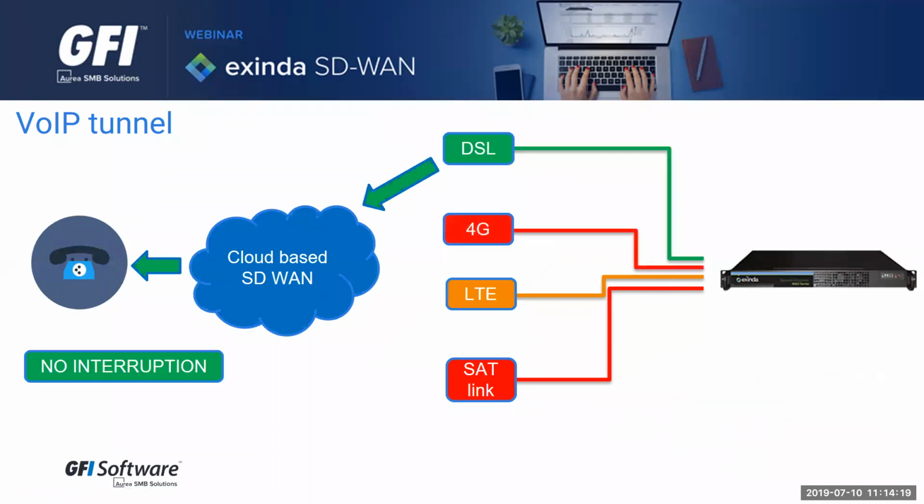But if this will change, then it means that the 4G, as you can see, will no longer be the best passable path. And in this case, it will be exactly on the level of the settling. The DSL will be considered as the best passable path. That means that all the packets will be automatically redirected through the DSL, and there will be no interruption to the voice call. So basically, from the user perspective, even when the path, the ISPs will change, the user will not experience any downtime or any kind of issue. There might be a possible glitch, but it will be only a few milliseconds.